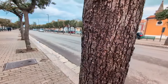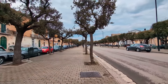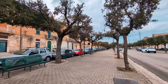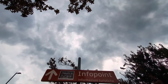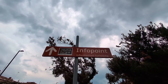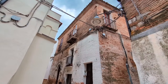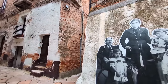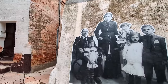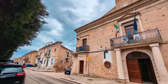As you walk around, you will notice the beautiful wide streets, lined with tall trees pretty much from the entrance of the town to the historical center. It really feels like a people-friendly town. The architecture has a beautiful mix between that of Puglia and Molise. The buildings are very well kept all around. And since the border is so close, people here have very strong ties to the neighboring region of Molise.